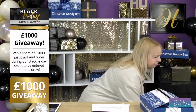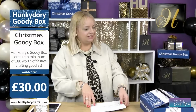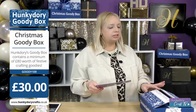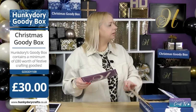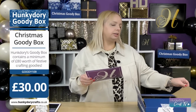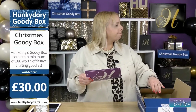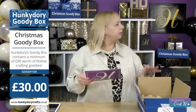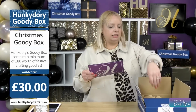That is £250. What would you do with that? What would you spend it all on? I think I'd get essentials to start with, and then a couple of new collections. I think definitely. What about you? I don't know. Tools, I think, and storage. Yeah, maybe new ink pads, and storage, and really, yeah.